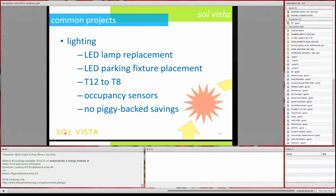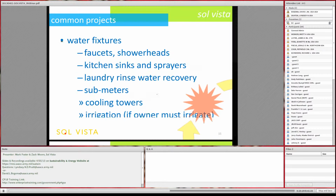And again, with all the projects, we want to make sure that each project is self-justified. Same is true of lighting. Don't just throw in a 10-year payback lamp with a 3-year payback lamp. Make sure that each lamp that you're proposing or each fixture you're proposing is self-justified.